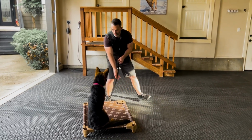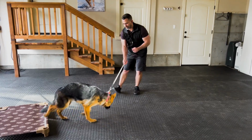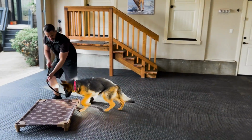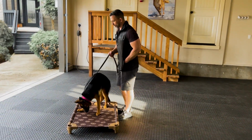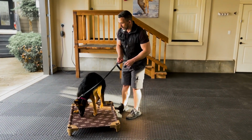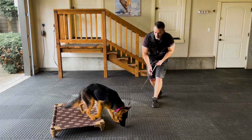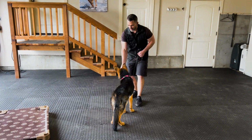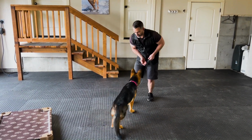Now I'm going to guide her off. Free. Excellent. Come on, baby. Sniffing the ground. She's trying to get some freebies. Let's guide her back on. Good girl. Very nice. And we're almost out of treats, and that's really enough for this one session. She has a lot more work that we're going to be doing. Come on, baby. Free. Good girl. Very nice. Free. Good girl.